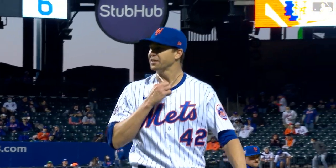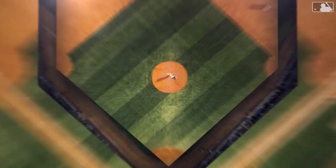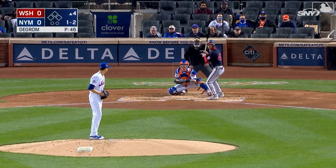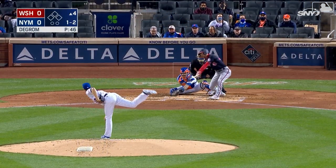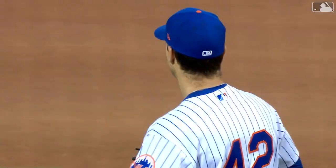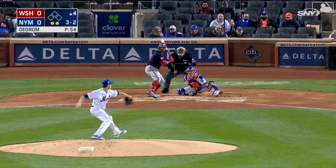6 strikeouts in the first 3 for deGrom. No score at Citi Field. As Trea Turner will lead off the top of the 4th against Jacob deGrom. deGrom's given up 2 hits. And the slider strikes him out. Masterfully done by deGrom for his 7th strikeout over the first 3 1/3.